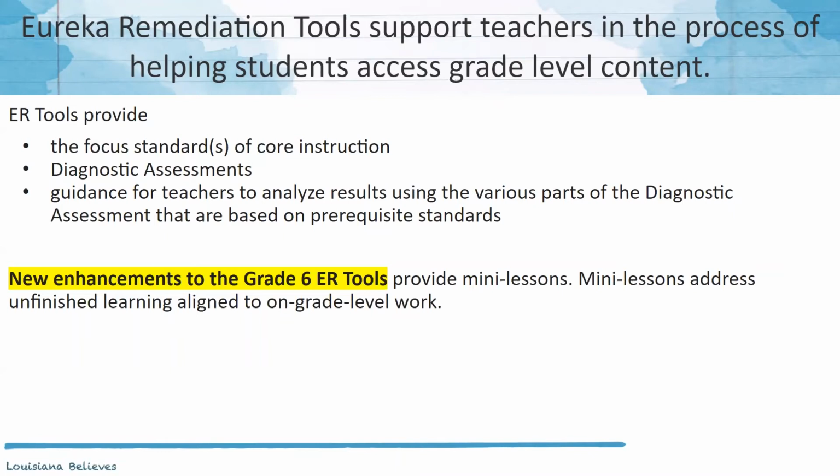Our original Eureka remediation tool provided guidance on what previous grade level modules and lessons teachers could pull from for remedial purposes. We have done this work and created many lessons aligned to each part of the diagnostic assessment for teachers to use based on students' needs. Many lessons from one or more of the parts can be used depending on students' outcomes on the diagnostic assessment.